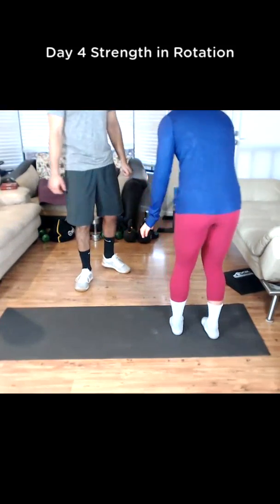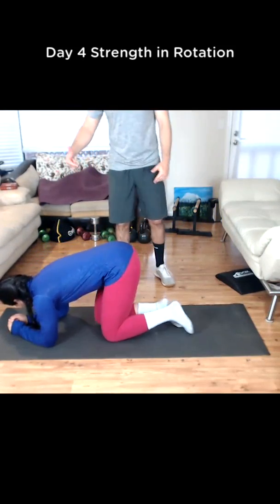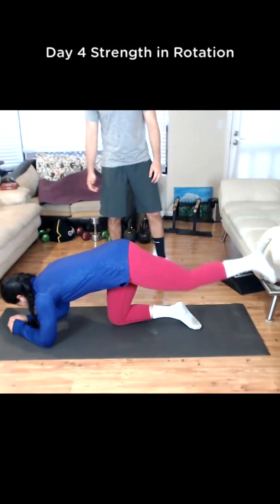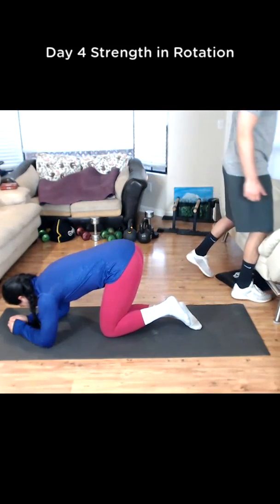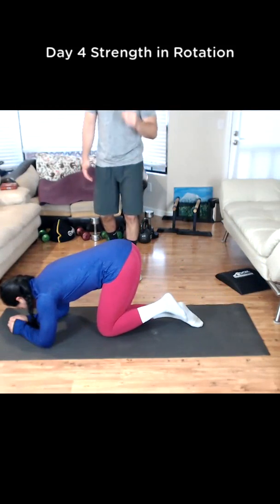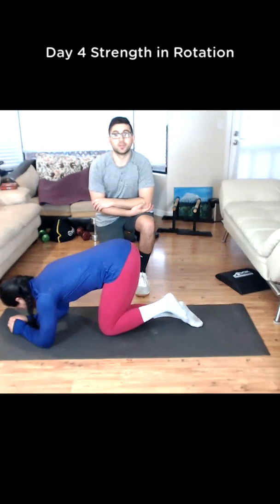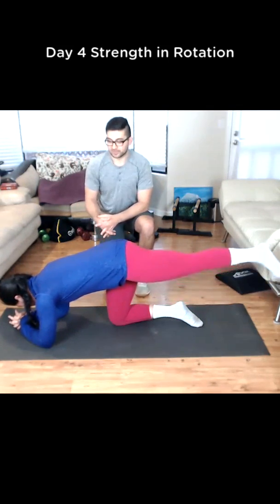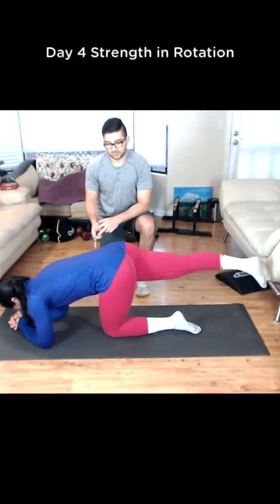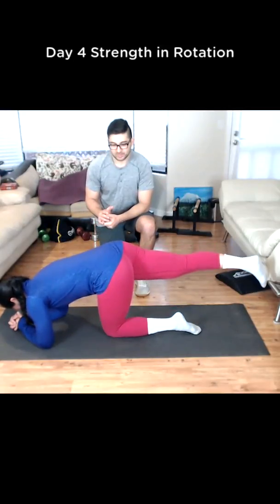No, elbows. Elbows down, going back to that rock back, kicking straight back. Boom. And you should feel your butt. Nice flat back, Chanel's doing an awesome job. Shooting for about 8 each side. Squeeze.